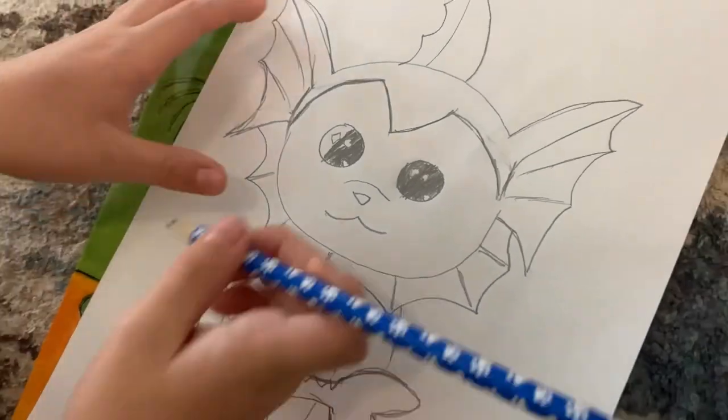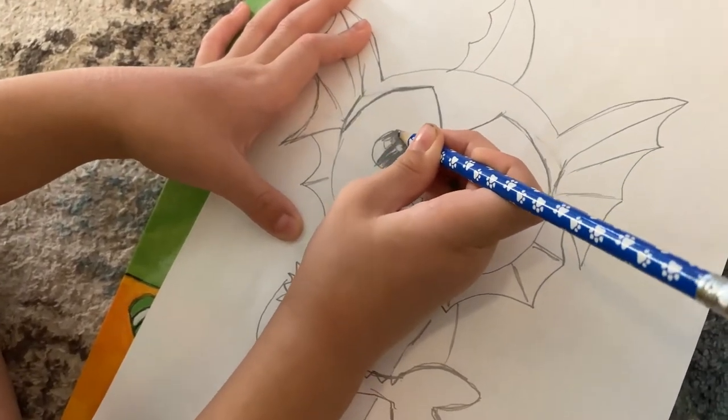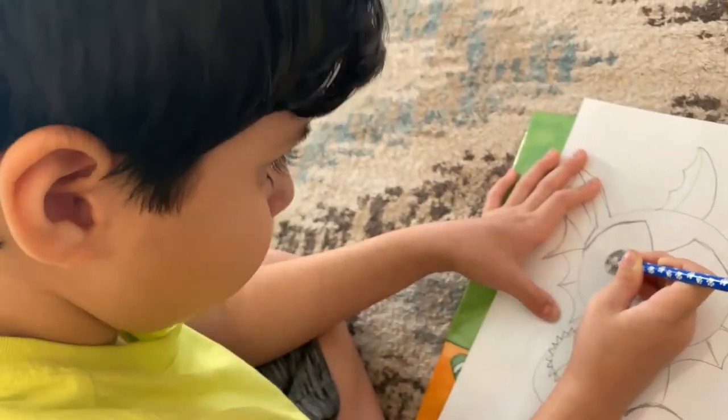That looks cool, Papa. Oh, you're gonna paint the whole thing? I thought you were done on the left. It looks good though, Papa. You use your imagination? Yeah. Where are you? This, I'm gonna be able to draw.